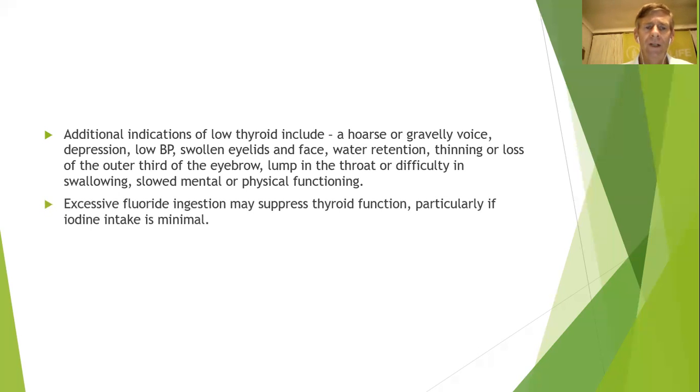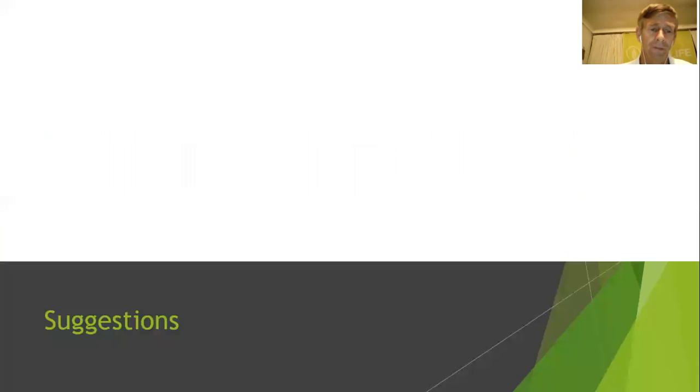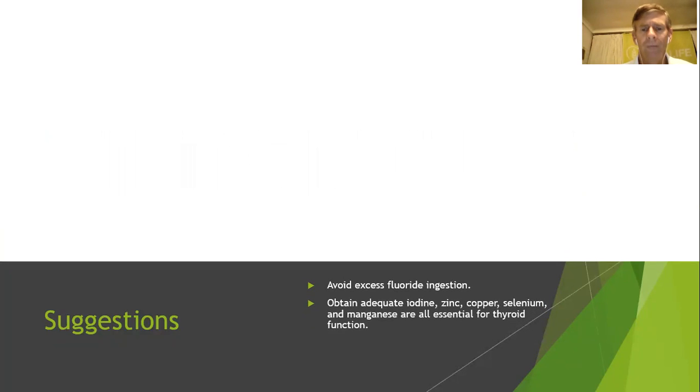Excessive fluoride ingestion may suppress thyroid function, particularly if iodine intake is minimal. This comes back to the toothpaste story that we were talking about a couple of sessions ago. Suggestions: avoid excess fluoride ingestion. Check your toothpaste and your water supply. Obtain adequate iodine, zinc, copper, selenium, and manganese, as these are all essential for thyroid function, as you'll find in your multi-mineral.